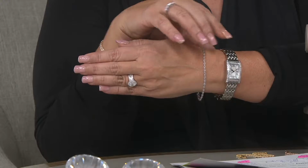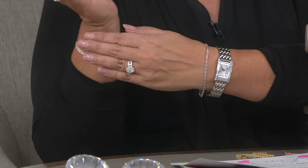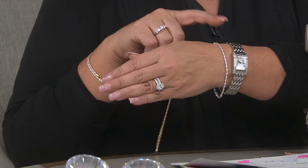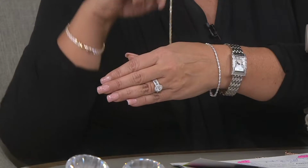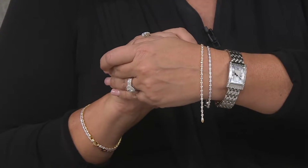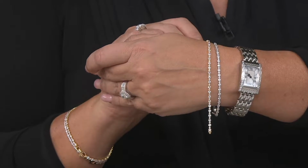And then there it is, stacked with another watch. Absolutely nothing wrong. Now look at this. It just turned on me, but it's beautiful from every single angle. Good point. And then take a look at stacking it with maybe other bracelets that you have, whether they're gemstone or whether they're Diamonique stones.